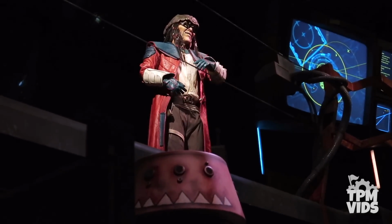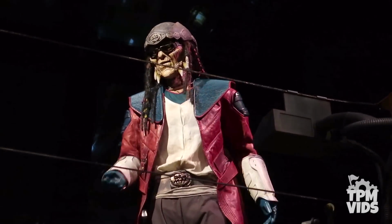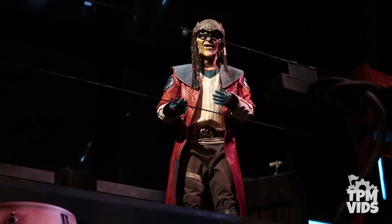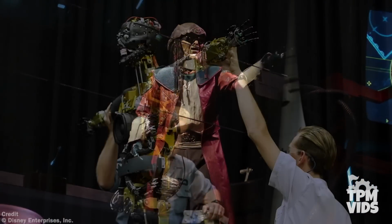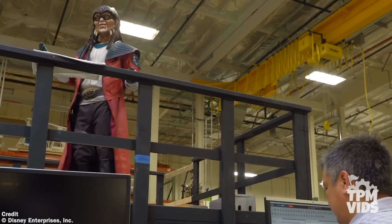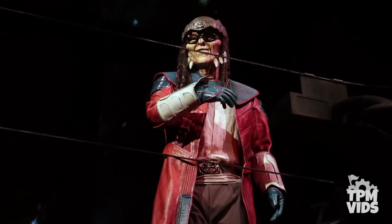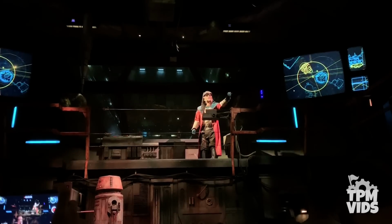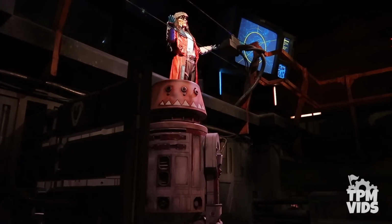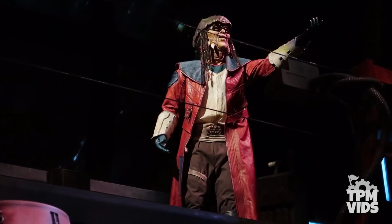Standing 7 feet tall, Hondo was the first humanoid A1000 figure to make his debut in the parks. Not to mention that he's one of the most advanced figures Disney has developed to date. With a total of 51 functions, including 10 in his head, Hondo moves in a hyper-realistic manner. When you walk into the pre-show, if you didn't know he was an audio animatronic, you'd be convinced it was an actor dressed as Hondo Ohnaka. That is how detailed and fluid this animatronic figure is.